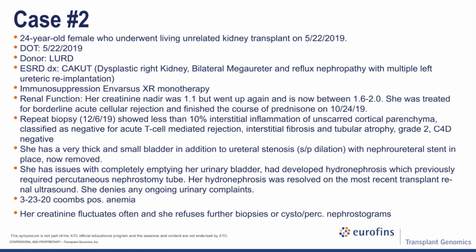A second case is a 24-year-old woman I've taken care of since she was a child. She has congenital dysplastic kidneys, megaureter, and reflux nephropathy with multiple reimplantations. She also has bladder dysfunction. Her father had a similar condition and ended up on dialysis and had a kidney transplant, which has been successful for a number of years. She had a living unrelated donor transplant from her boyfriend, and this was a preemptive transplant, so she was not on dialysis.